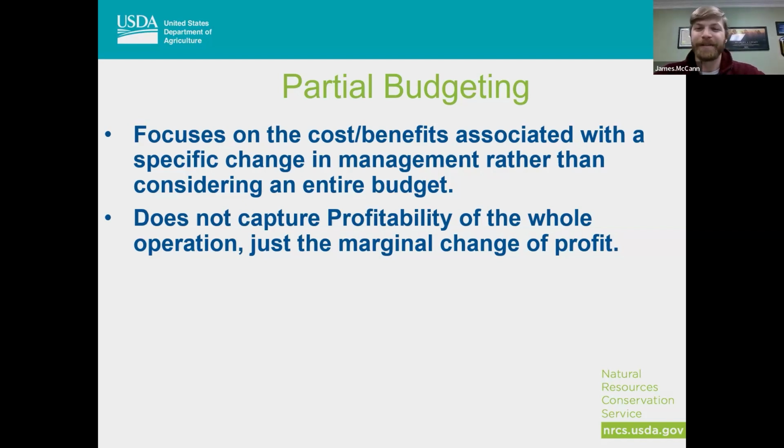Everybody likes to use the word, is this profitable? Is this profitable? What I'm about to show you in this case study uses this partial budget analysis. And what that is going to do, it's not saying whether or not this whole operation is profitable or not. It's showing you the change in profit once you decide to have a change in management. So it's only going to be the cost associated moving from continuous grazing into rotational grazing.